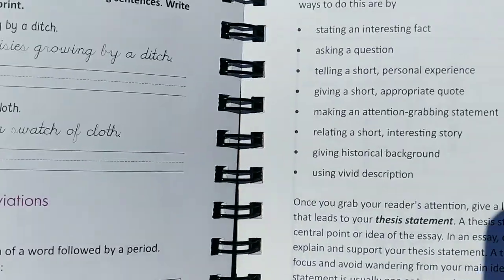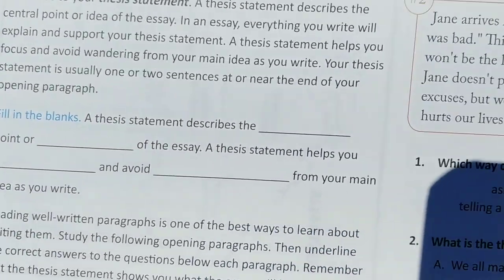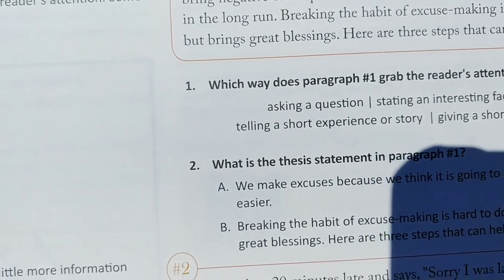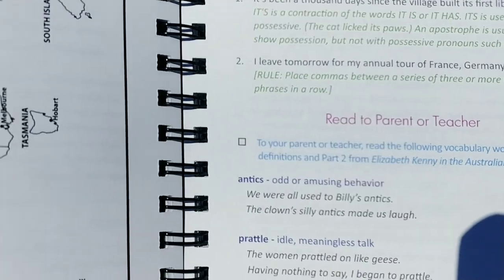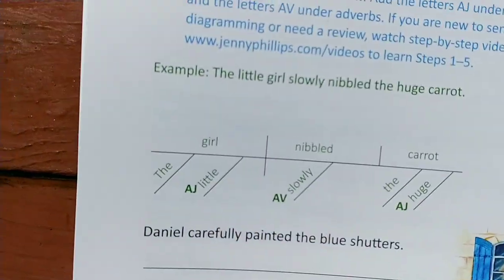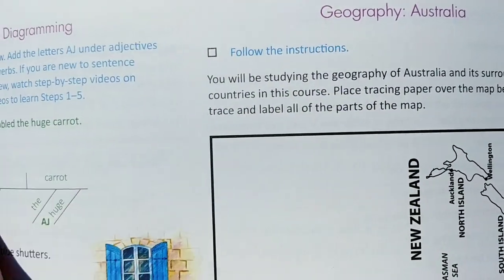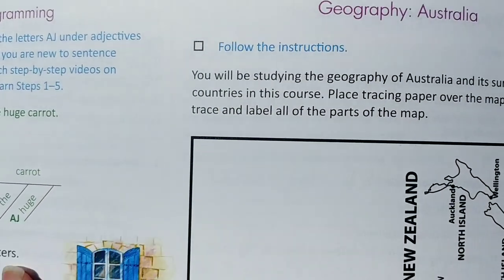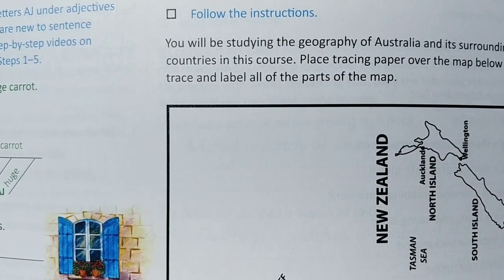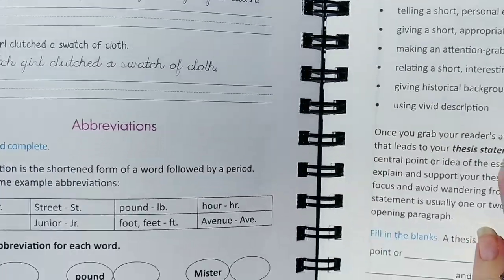Abbreviations. Write an opening paragraph. You've got fill in the blanks here. There's some stuff about George Washington to read and answer the questions. Sentence diagramming. And then over here we have geography, Australia. You're going to follow the instructions. You'll be studying the geography of Australia and its surrounding countries. In this course, place tracing paper, which we do have, over the map below and trace and label all the parts of the map. Oh my goodness, sorry about the wind.